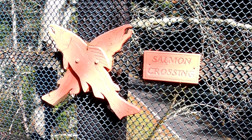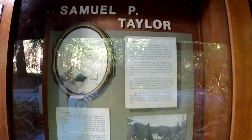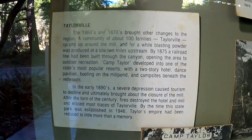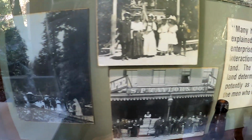It's a cool sign, salmon crossing on this bridge we're on. Here. Samuel P. Taylor. There's 7 kinds of salmon. Look, they have paintings of all of them, or drawings of all of them. His old, I guess his old photos called Camp Taylor. Bunch of bottles. Yeah, old railroad ties. Not sure what's in there. What are those things? Buttons from people's shirts, probably. They must have found them here.